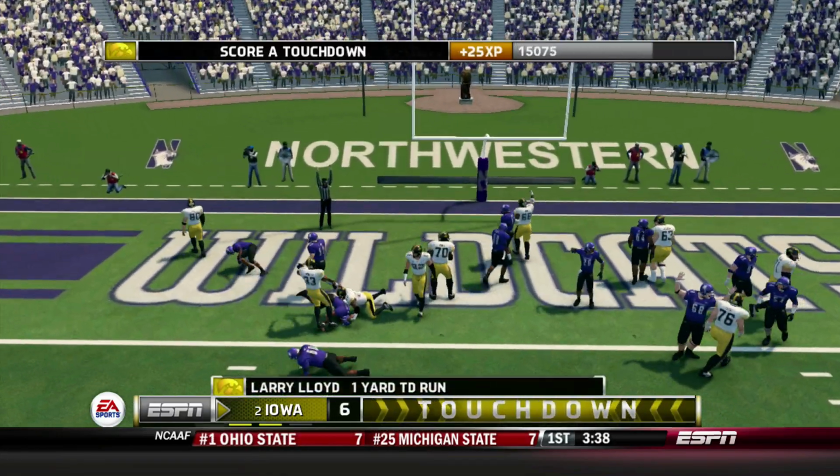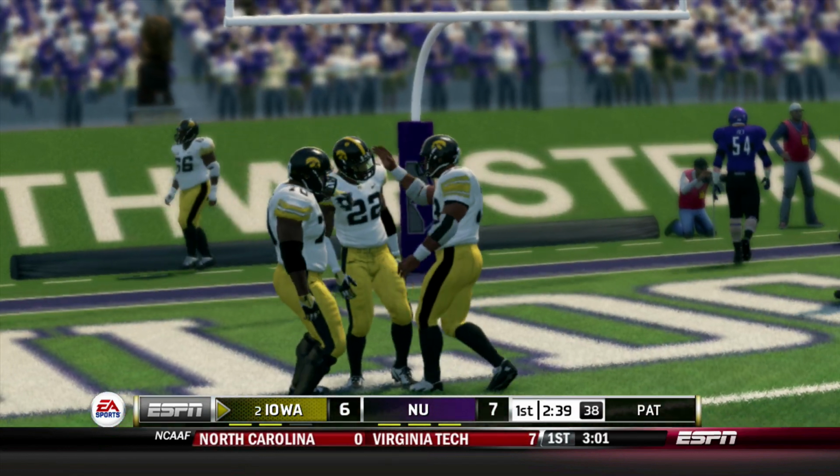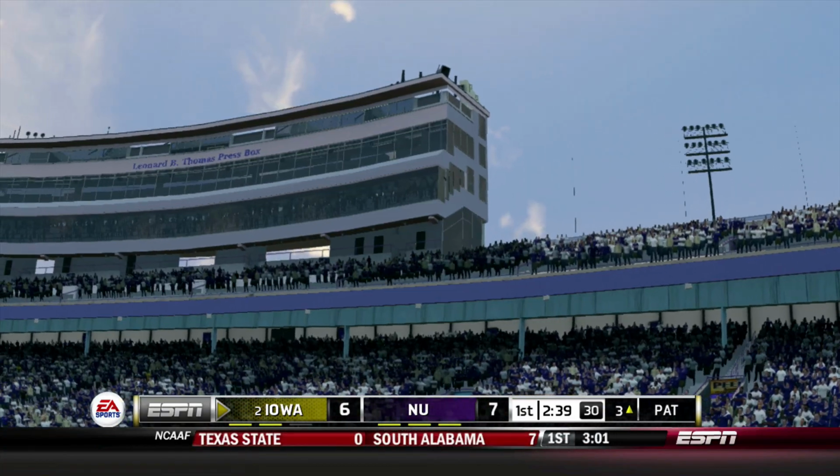Touchdown, Hawkeyes. And a halfback took it in for the score. Yep, he punched that in from a short distance. He had great blocking up front on that play. Tough.